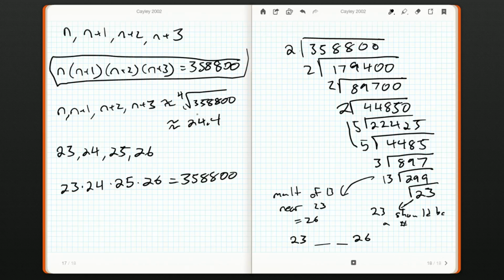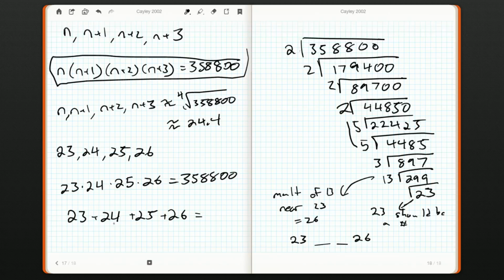I think just this fourth root method is better. But whatever you did, that's fine. We're asked for the sum of these four numbers. So without further delay, let's get to it. 24 plus 26, that's going to be 50, plus another 25, that's going to be 75, plus 23, so that's 95, plus 3, so that's going to be 98, and the calculator will hopefully confirm this.